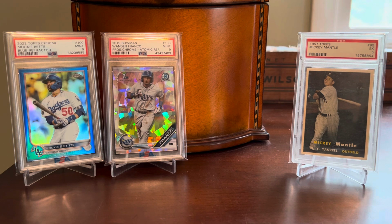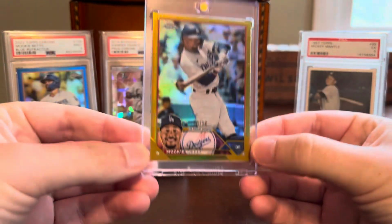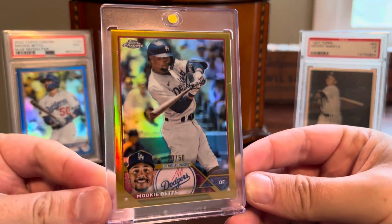So this card surfaced, terrible auction title. I don't think it said anything about the serial numbering on this card. The photo was in a dark room, and the flash from the camera was right in the middle of the card, so you could barely see it. And then the seller had a feedback rating of 0, so major red flags all over this thing. The description was poor, but this was up for less than the cost of a blaster of 2023 Topps Chrome. So I went for it, I rolled the dice, and a few days later, lo and behold, this beauty showed up in the mailbox.